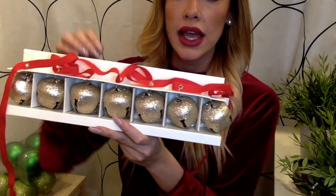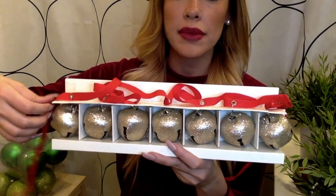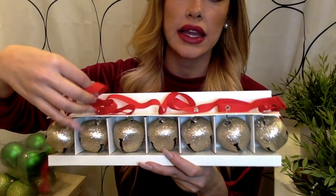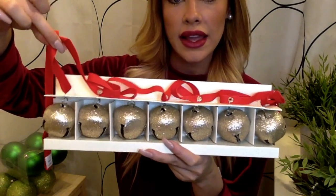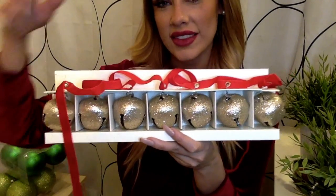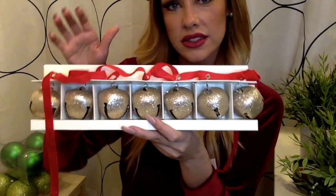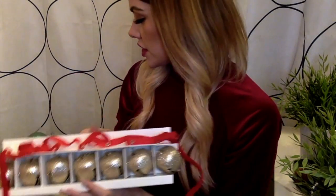I actually bought 4 boxes of the bell garland, but I don't know if I like that it's actually garland, so I think I might just get a hot glue gun and cut this and make it its own little ornament, and then have little jingle bells on the tree. That'll be cute, right? That'll be like in Mean Girls when they're like, jingle bells, jingle bells, jingle bells, jingle bells. Just kidding. But we'll see how that goes.